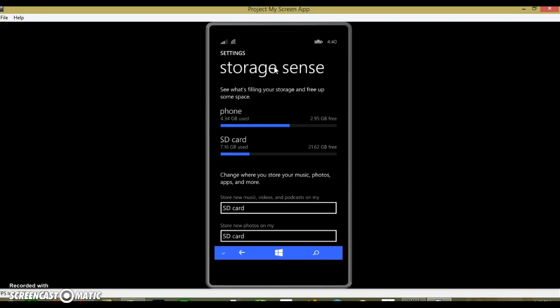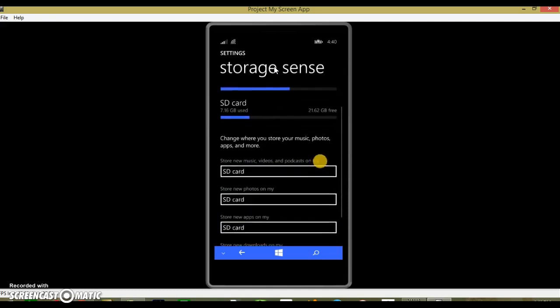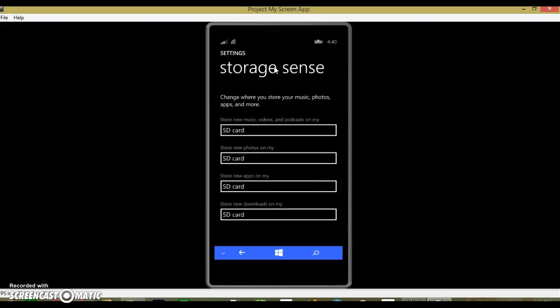So the advantage of the Nokia and the Microsoft phones is that they allow you to move your apps and any attendant or data that's with those apps. You can move those to your removable SD card. And in this case, the phone can take up to a 128 gigabyte SD card. And you can set where you want your apps and your music and your videos to go.